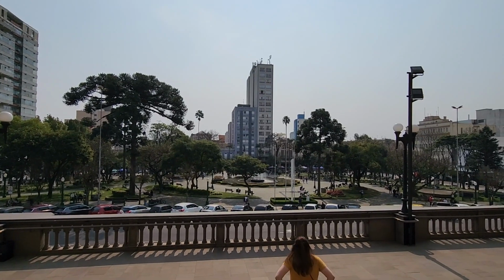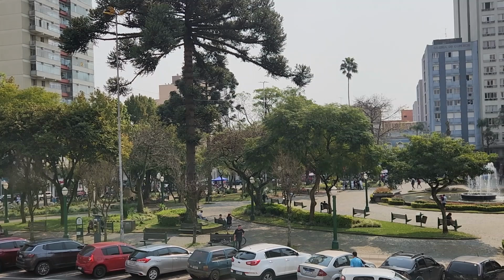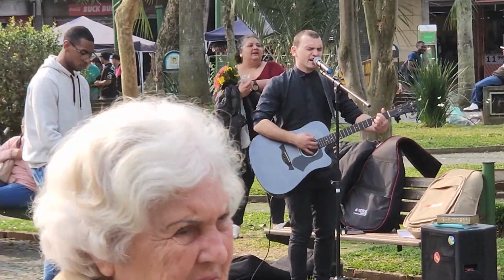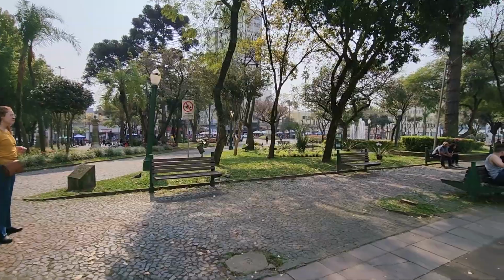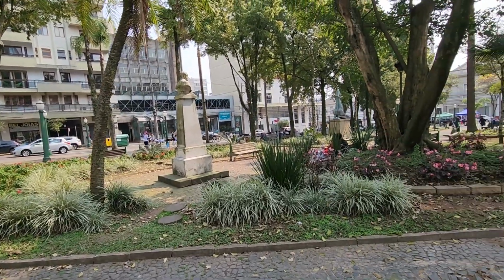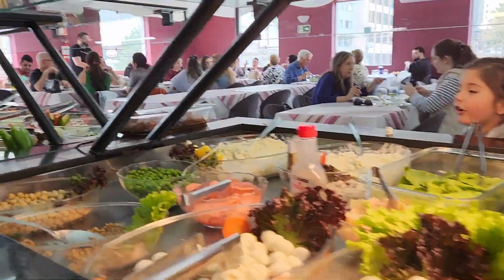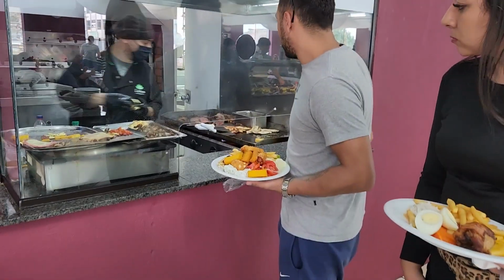Central is also the heartbeat of Caxias do Sul's vibrant culture. The Praça Dante Guerri is a must visit. It's a lively square that's perfect for people watching, soaking in the local atmosphere, and maybe even catching a street performance or two. This square has been a gathering place for locals for over a century, making it a lively part of the city's history. In Central Caxias do Sul, the area is dotted with cafes and restaurants that serve up traditional dishes with a modern twist. Whether you're in the mood for an authentic Italian meal or you want something uniquely Brazilian, Central has something to satisfy every palate.